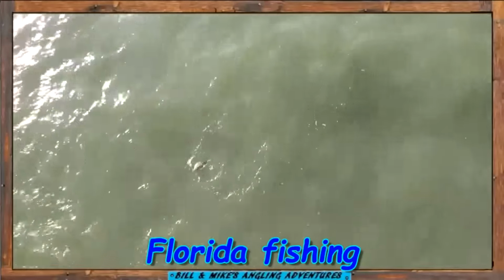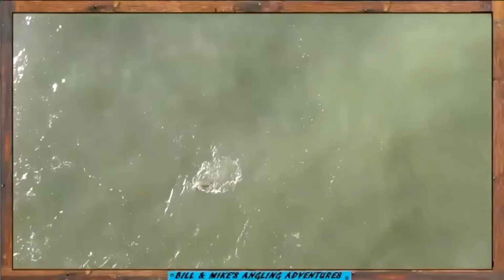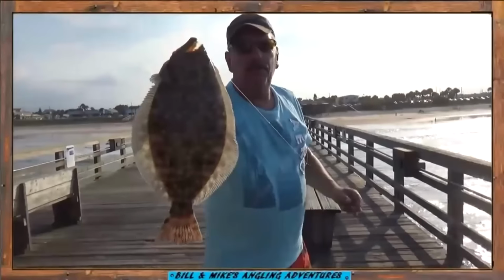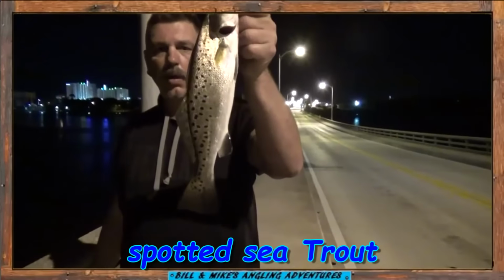Big flounder. Yep. Second flounder. I don't know if I'm getting them off. I just lost a monster fish. Had to be well over 100 pounds. Flounder. Nice one too. Flounder. That's a keeper sized trout.